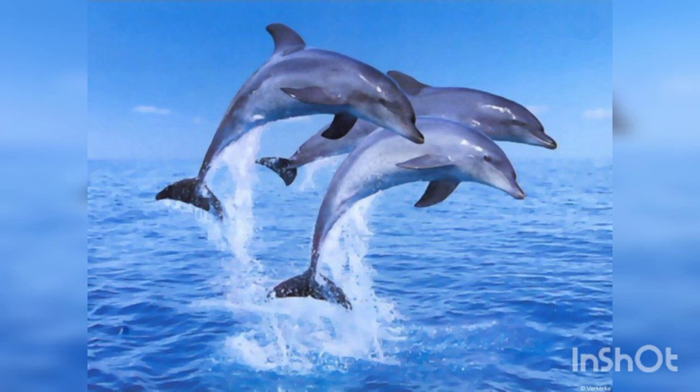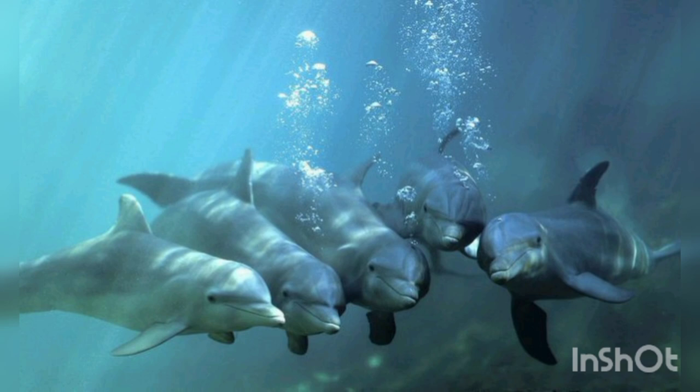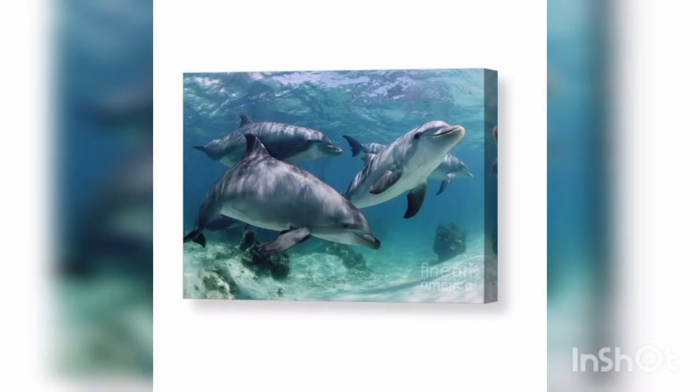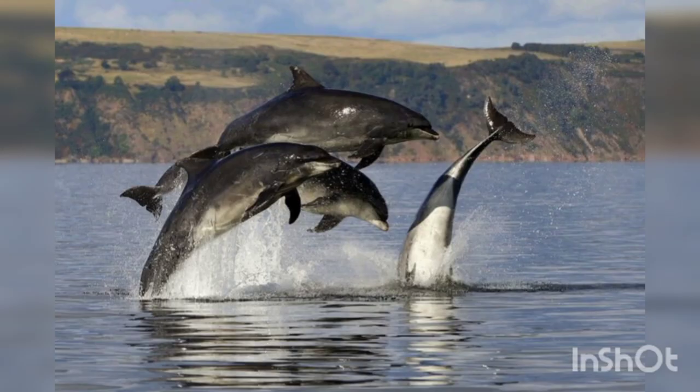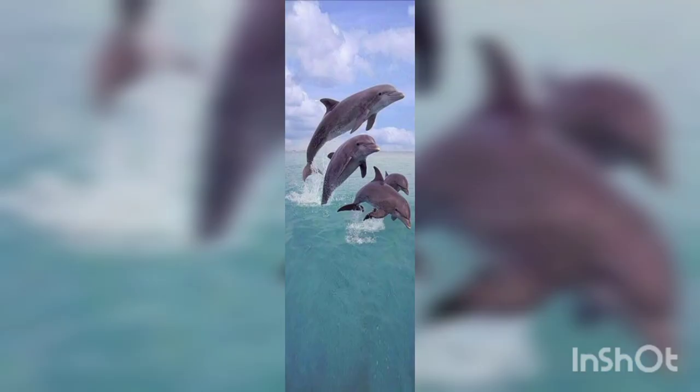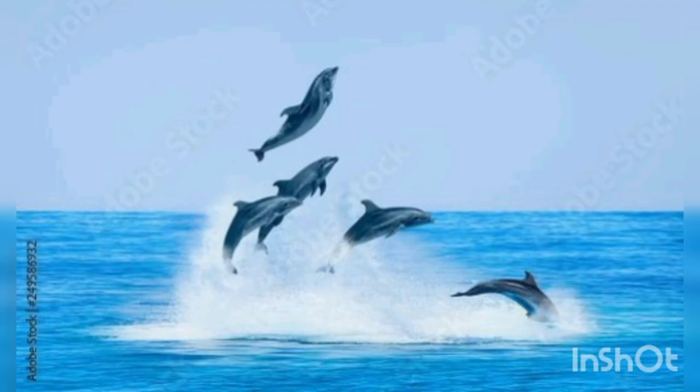So, today the topic is dolphin groups. We all know that dolphins go anywhere in a group. A group of dolphins is called a pod. Dolphins are social mammals that interact with one another, swim together, protect each other and hunt for food as a team. Pod life plays a very important role in protecting dolphins from predators such as sharks.